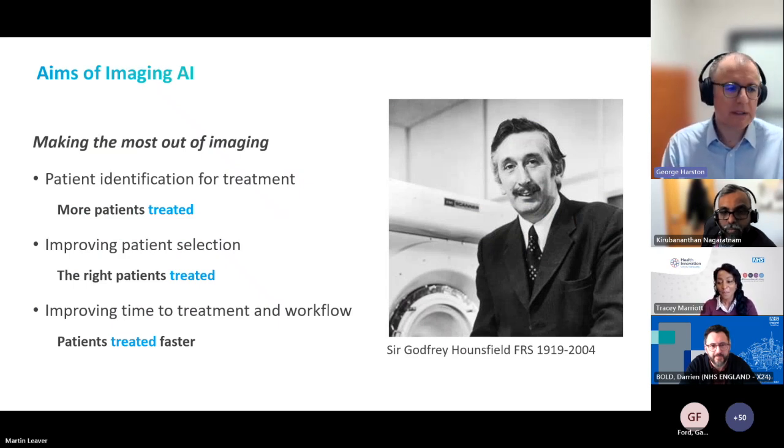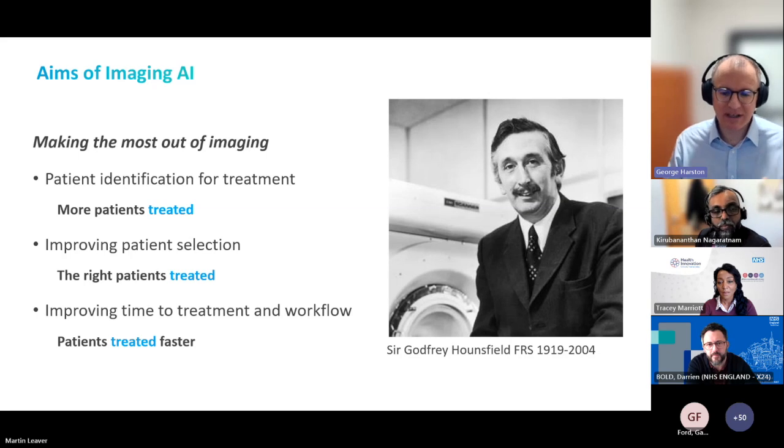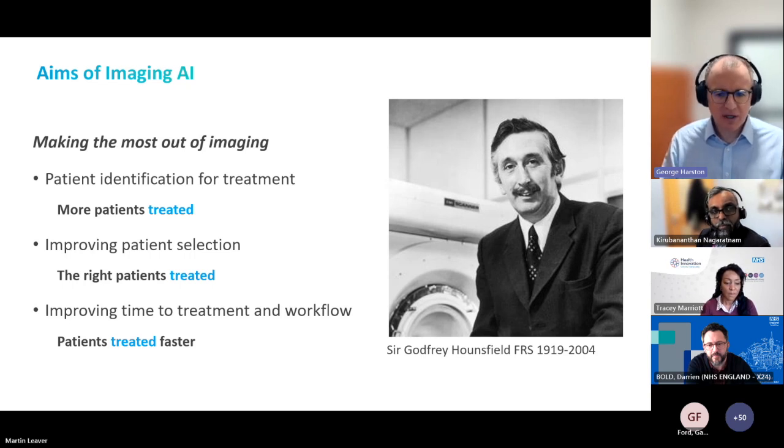So the first thing to think about is how do you add value to a patient pathway? Now, this is absolutely essential. A lot of AI technologies, I think, fall foul that they don't seek to add value to a patient pathway, because that's what we're trying to do in healthcare. It seems self-evident, but actually a lot of solutions don't necessarily address a problem or provide value.